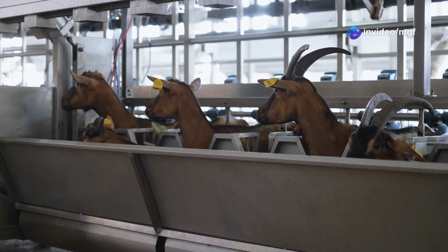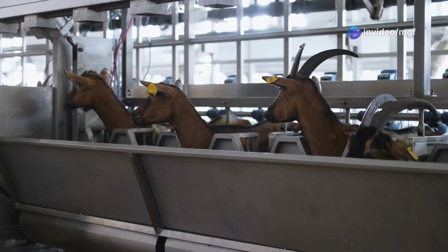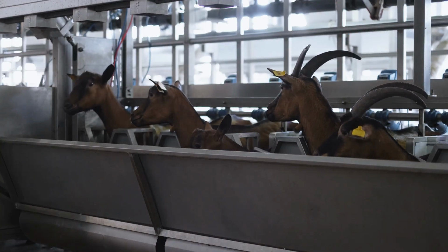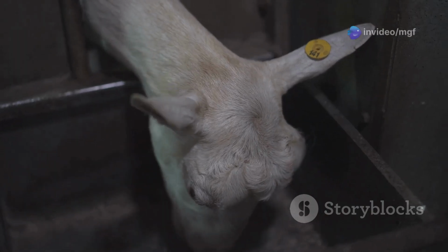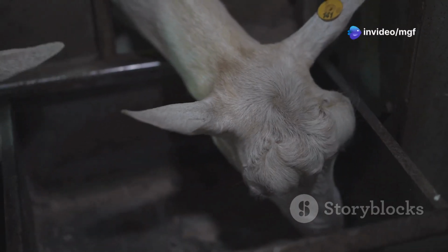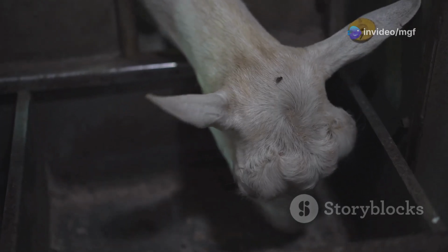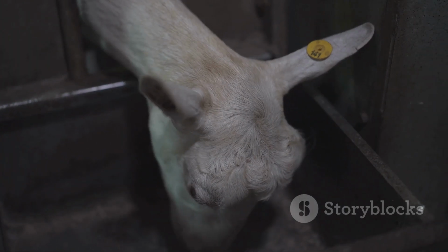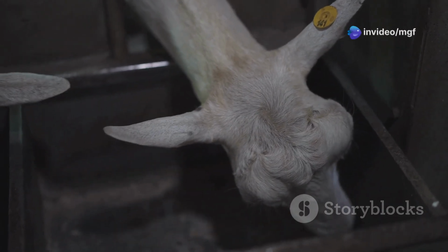When goats have access to plenty of clean water, they are more likely to produce high-quality milk, which is not only beneficial for the farmer, but also for the consumers who enjoy goat milk products. So, if you want happy goats and a successful farm, you need a good water system. A reliable water system ensures that your goats always have access to the water they need, no matter the weather or season. This is especially important during hot summer months, when the risk of dehydration is higher.